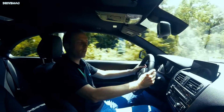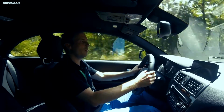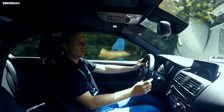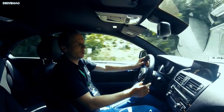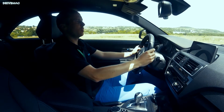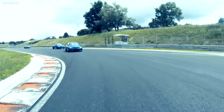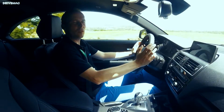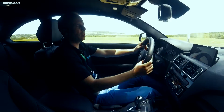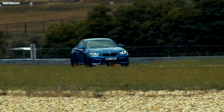The car I'm driving features the 7-speed automatic, which BMW calls the MDCT. It's a very fast shifting gearbox. The suspension is surprisingly comfortable for an M car. You do feel the bumps in the road, but you're never bothered by them in the BMW M2.